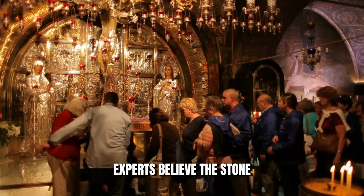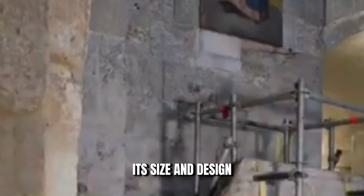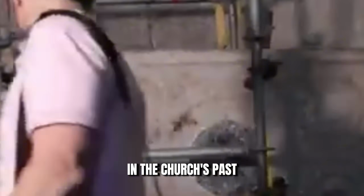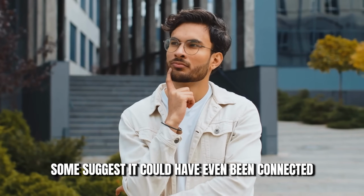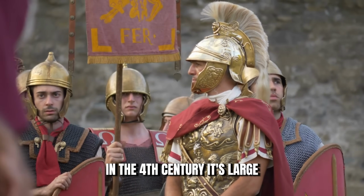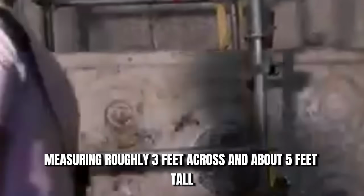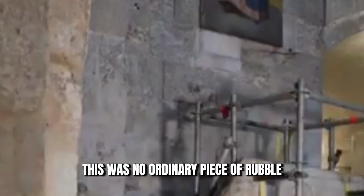Experts believe the stone had once served a significant role within the sanctuary. Its size and design suggest it may have stood prominently in the church's past, possibly marking a place of worship or reverence. Some suggest it could have even been connected to the original structure, built under the orders of Constantine the Great in the 4th century. It's large, almost like a stone chest or box. Measuring roughly 3 feet across and about 5 feet tall, this was no ordinary piece of rubble.